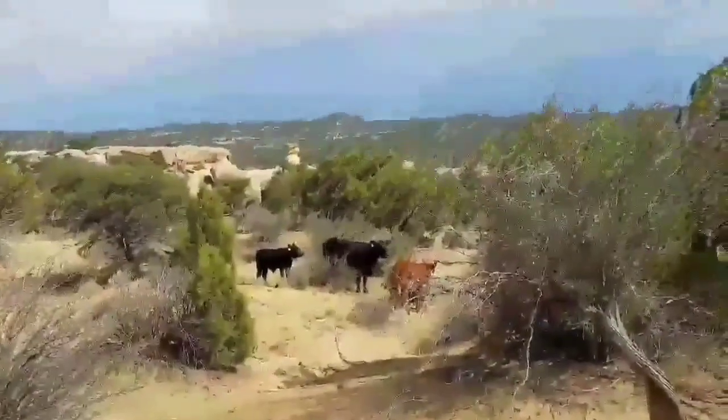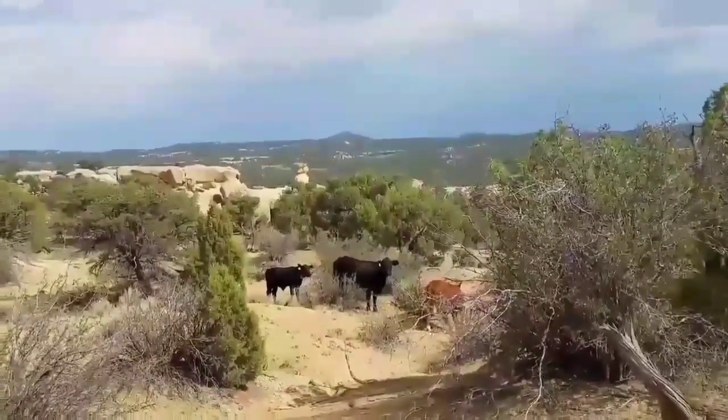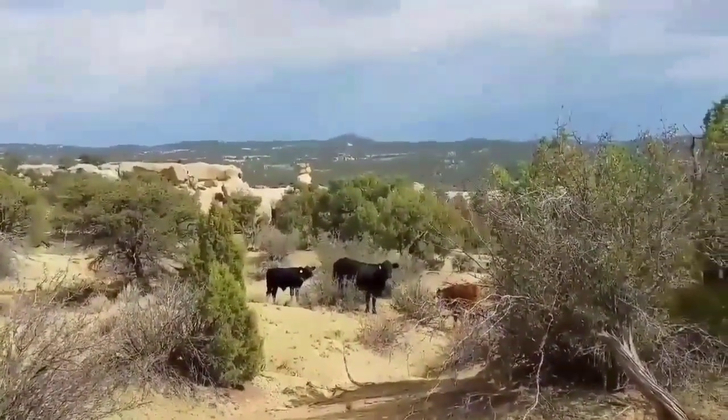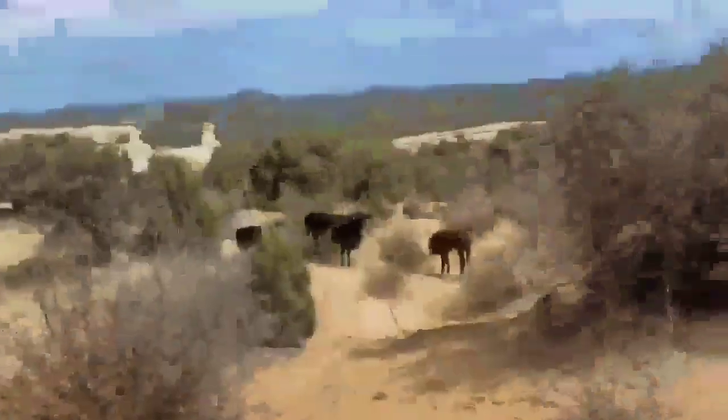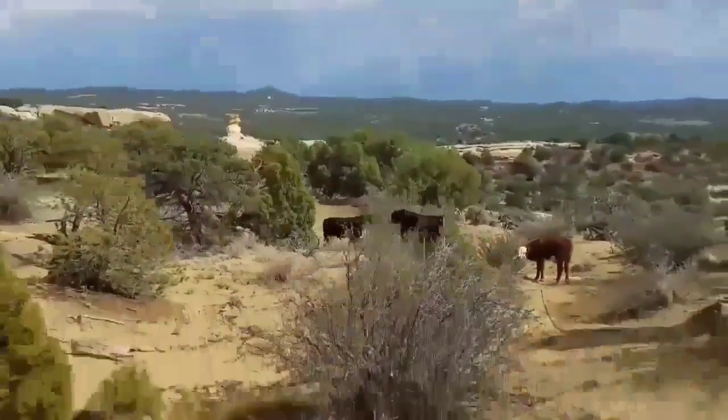So on the second time around, came across some cattle. Pretty neat, they're just out here eating. They have left some fresh tracks. So, just keep it moving.